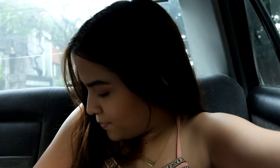Okay, so now I'm gonna put on my blush to add some color to the face. Usually, I mix two types of blushes. The Dandelion blush from Benefit and my MAC blush, which I don't know the shade because medyo blurred na yung sticker niya. So yes.